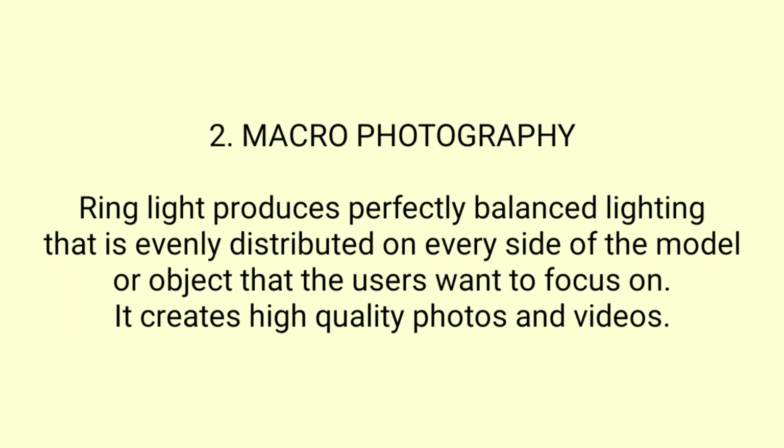Number 2. Macro photography. Ring light produces perfectly balanced lighting that is evenly distributed on every side of the model or object that the users want to focus on. It creates high-quality photos and videos.